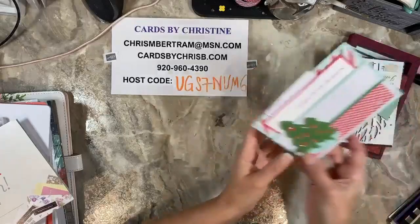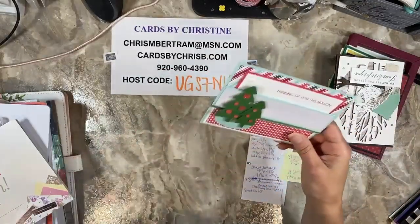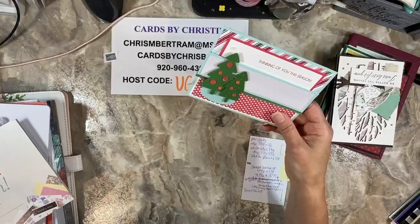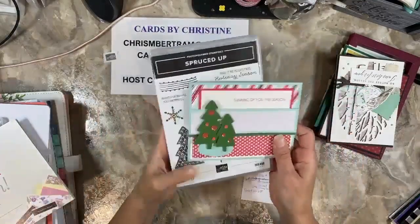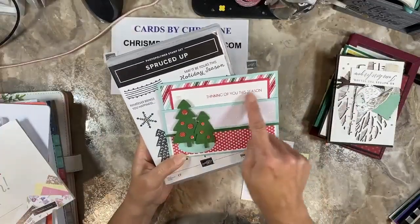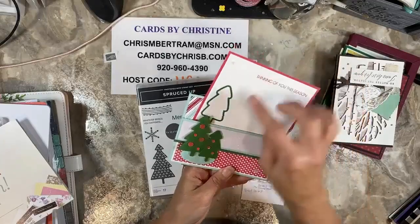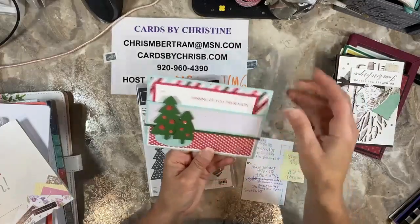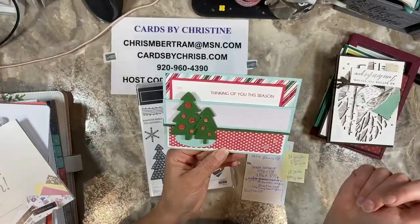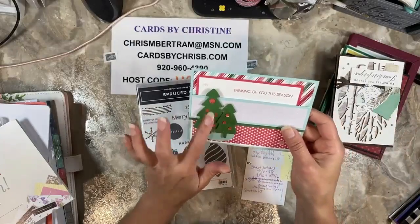This one is a nice little pocket card, and it features the stamp set I think is called Spruced Up. Hang on, yep, Spruced Up. Another one. All you need for this one, you guys, is a sentiment, and the die cutting is all done for you here. And there's a little die cut, that's the outer ridge of that tree. We saved it, and then you'll get that to glue on the inside. So just a sentiment in Sweet Sorbet is what we used. You could also use Garden Green. And then those will be part of your goodie bag.